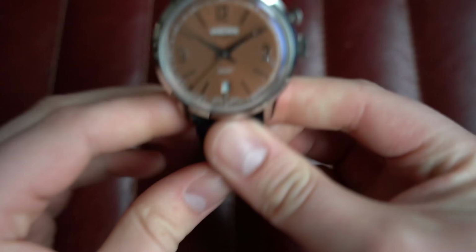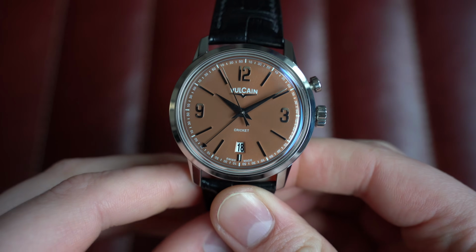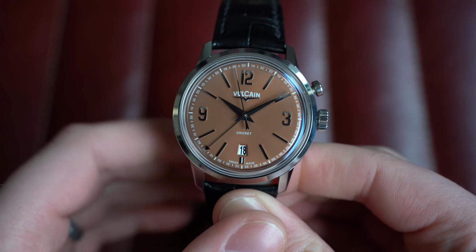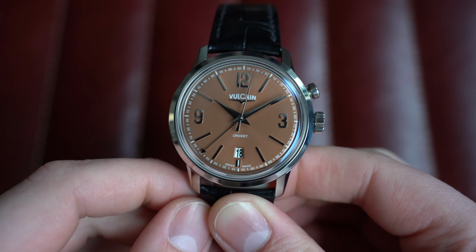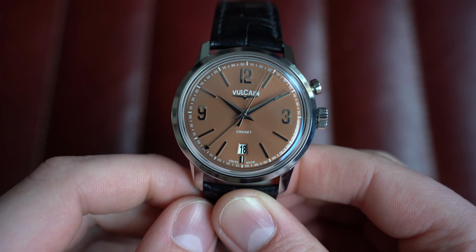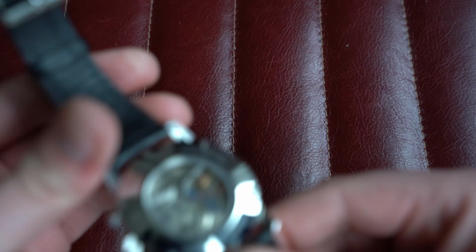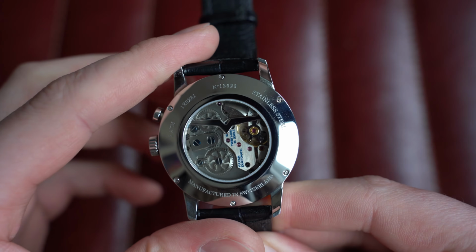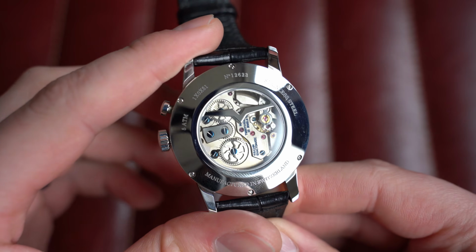Next up is the Vulcain Cricket, and this is a very good looking and interesting watch with a salmon dial, and it's part of the President line because presidents wore the original Vulcain Cricket. Obviously Cricket is in reference to the alarm because it sounds like a cricket, and as we flip it over, you've got a manually wound Vulcain caliber V11. As you can see, really nicely decorated, to be honest, and a very good looking movement.